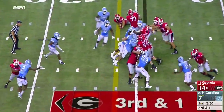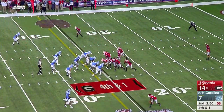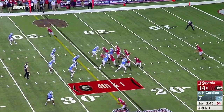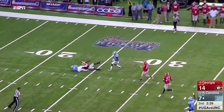And they hand it to Nick Chubb. The heels stack the middle. And this time they hold the point of attack. Jeremiah, return man back, Ryan Switzer. And a freshman punter. Switzer, an immediate fair catch. Backed up to the 29 and hit.